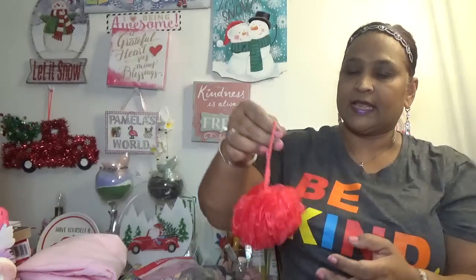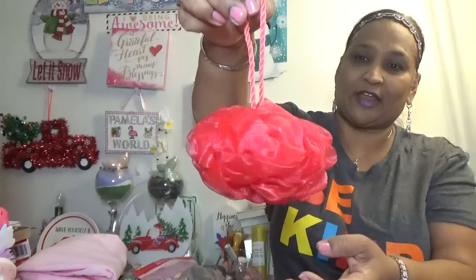The rose infused. Now sometimes they say rose infused and there's no rose, there's just the infused. No rose, just the infused. But let's see. This poof. Oh my goodness. Yes, it does. It does smell like rose infused.